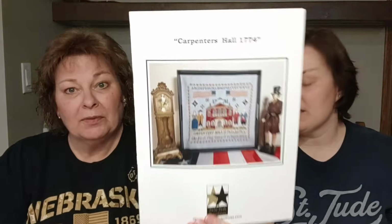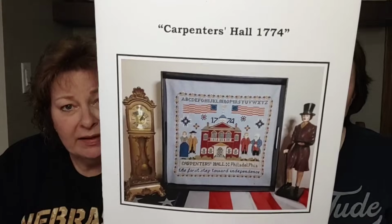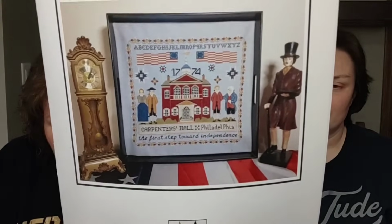Twin Peak Primitives. They weren't at market this year. They were not. On Carpenter's Hall, 1774. That's a nice little patriotic piece.